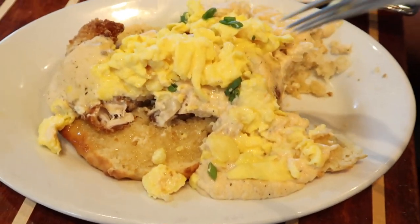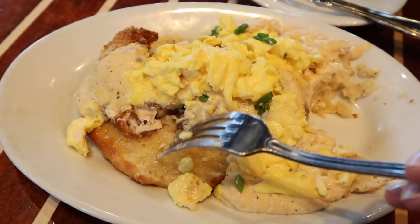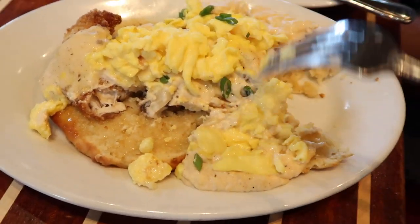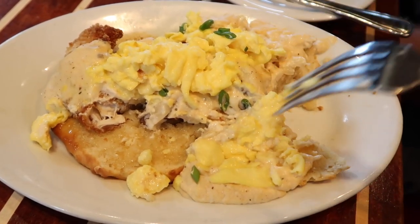Oh my gosh, this is so good. The biscuit underneath is amazing. The eggs are perfect. The gravy is amazing. The chicken, this is like top tier, next level brunch situation.